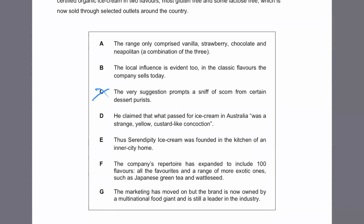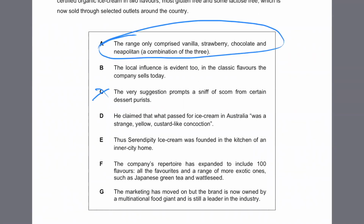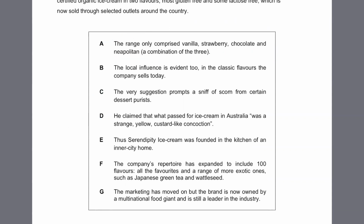Maybe A, the range only comprised of vanilla, chocolate, strawberry, and Neapolitan. So maybe he's fed up of the variety that's happening here. But again, there's no personal touch to this one, right? With option D, it works nicely because it's something like he had cravings. He claimed that the ice cream was strange and yellow and goopy. He decided to do something about it. So this is a sequence of events that works nicely. Question 15 is D.